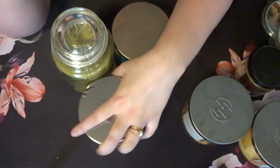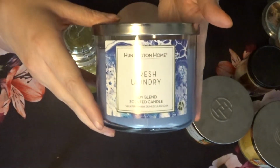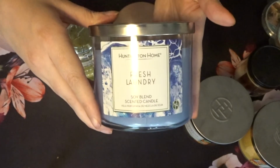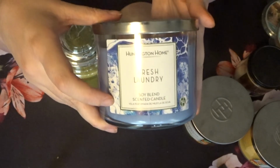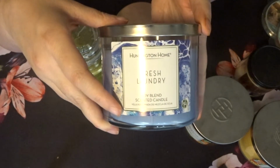Three more candles left. Let's go ahead and knock out that last Aldi candle for the burn basket. This one is Fresh Laundry. Like I said, I love the clean, fresh scents. I feel like you cannot go wrong with those kinds of scents. I feel like they don't offend people. So this is definitely most likely going to be a bedroom burn at the old house, or if we are in the new house, it might be one of our dining room burns.